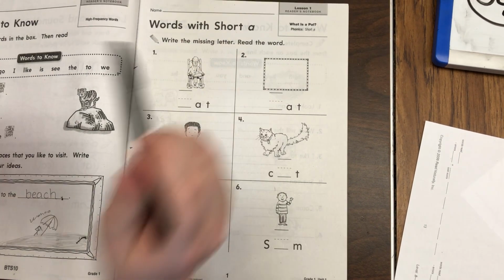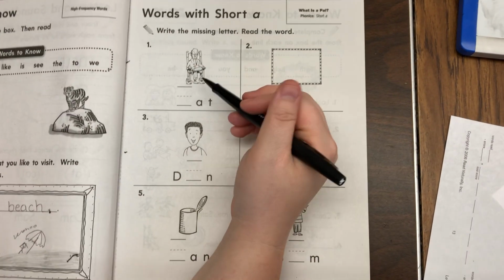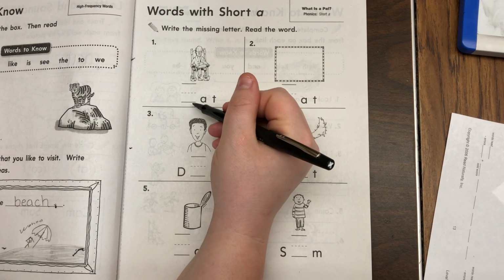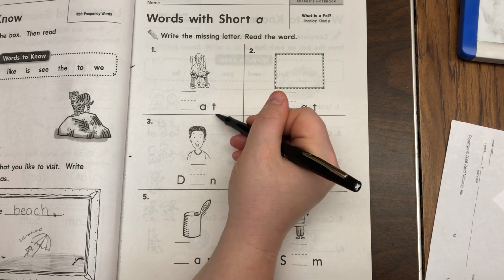So let's start up here. Now, Grandpa sat in the chair. Sat. What letter is going to go here? Because we have s-a-t, sat.